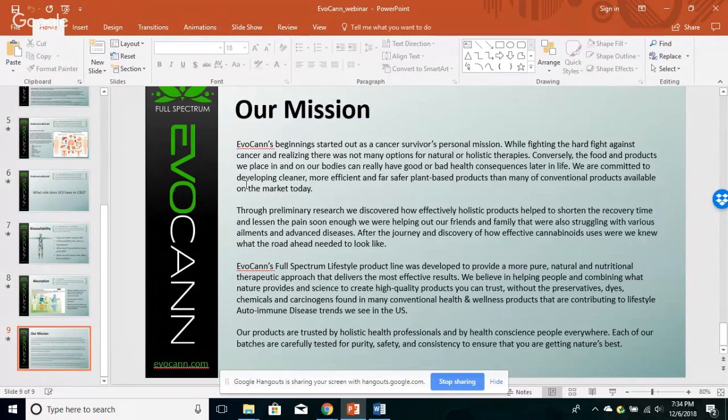And unfortunately, those are coming to light now that food technology and modern technology are starting to understand much more effectively how some of these synthetic chemicals really influence health. So through preliminary research, we discovered how effectively holistic products helped to shorten the recovery time and lessen the pain.